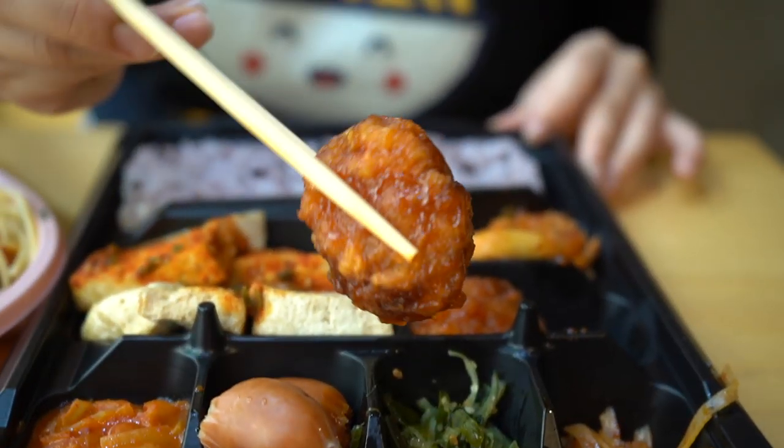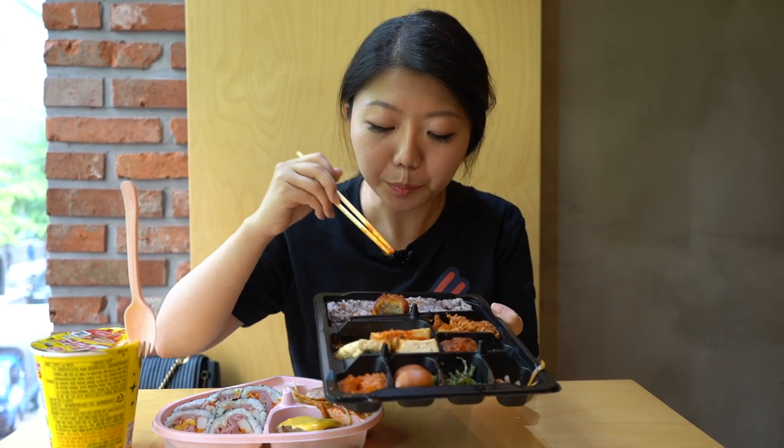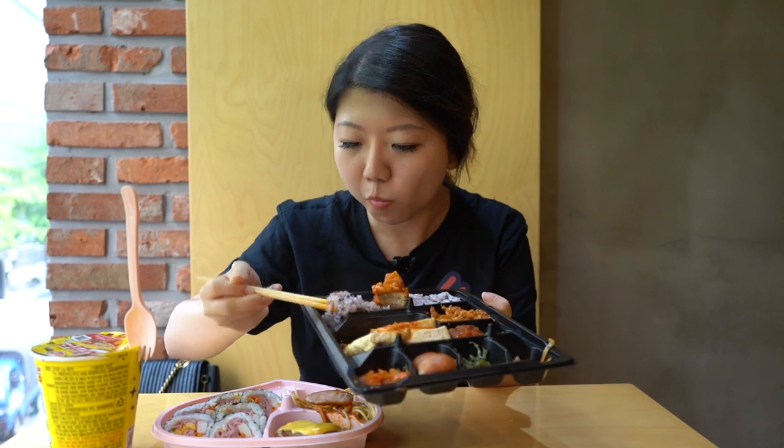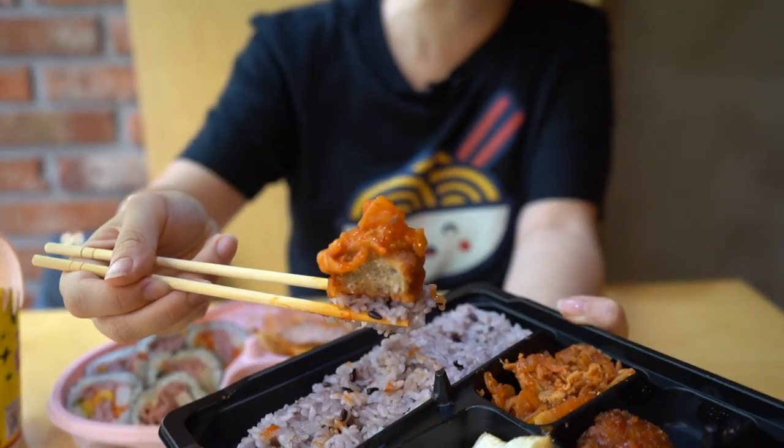I'm not sure what this thing is. I don't know if it's meat. Let's give it a try. Oh, chicken nugget. Chicken nugget in a sweet glaze sauce. I'm gonna get some chicken nugget, some kimchi, and some rice. Ooh, I'm really eating luxuriously here.